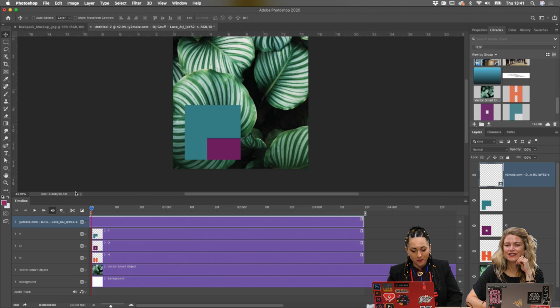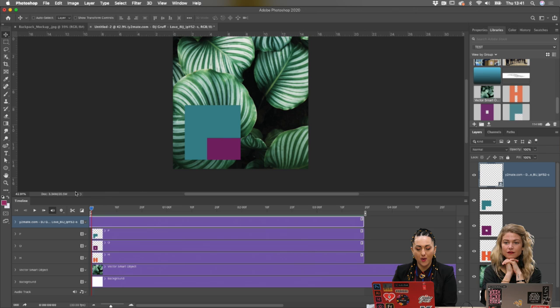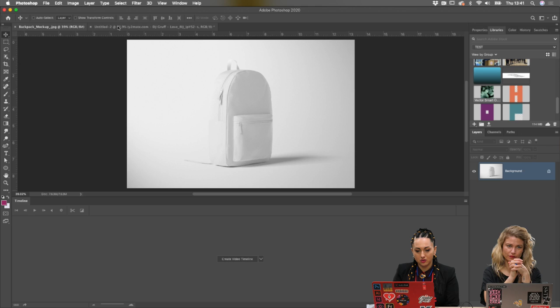So cool. We have different things to do. We can jump back into Illustrator or maybe keep playing in Photoshop. Let's use Asus Ramirez mockup for our backpack. Let's make a backpack. And perhaps we can then use it to create a little bit more of an advert with the leaves. We'll see.